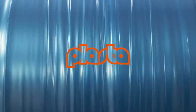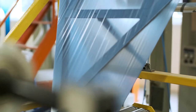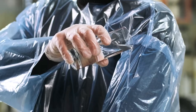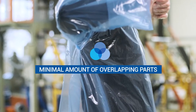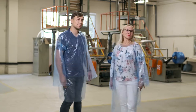PLASTA, protective overcoats and aprons. PLASTA is responding to significant market demand. We now produce plastic protective overcoats and aprons. Hydrophobic and slippery surface. Produced with a minimal amount of overlapping parts, designed to fit comfortably and not to restrict movement.